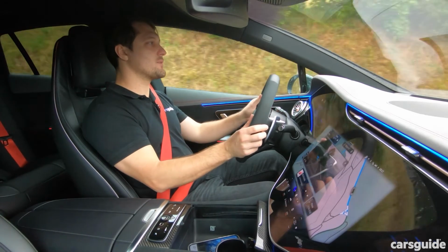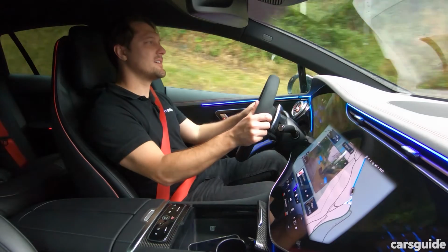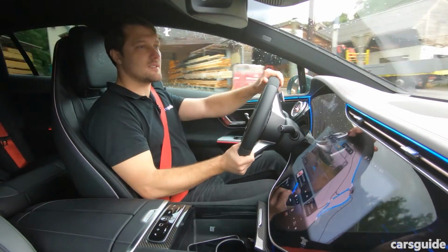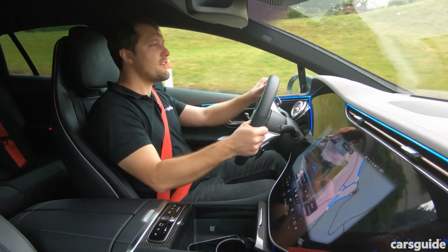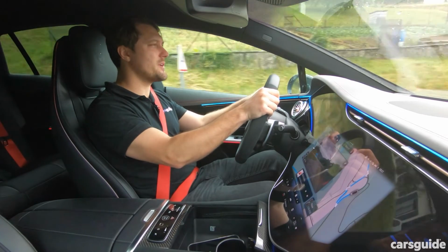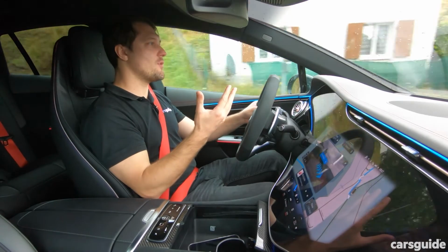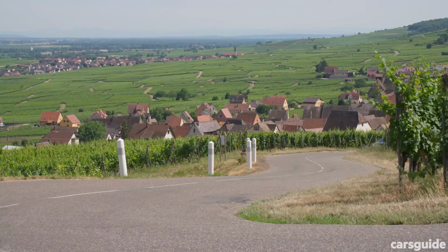The EQE53 is a really impressive machine. There's so much in here that is a big departure from what you might expect from a traditional E-Class, for example. This car is effortlessly capable. It's super fast, but it's also incredibly comfortable. And your view of the road, this new seating position, this new platform, the way that this car is laid out is something really new and special.